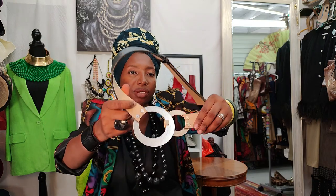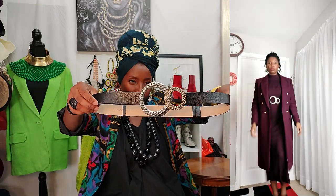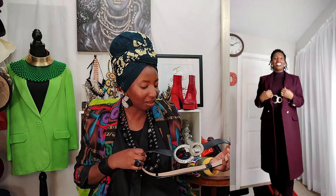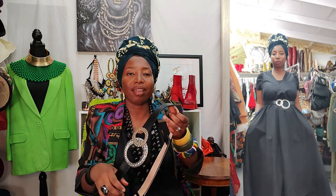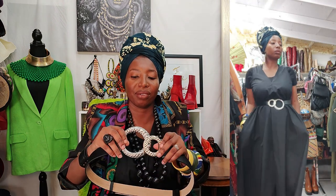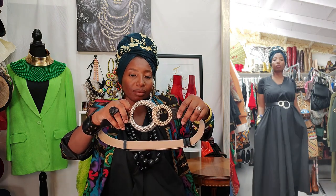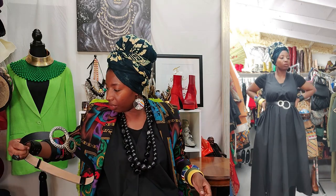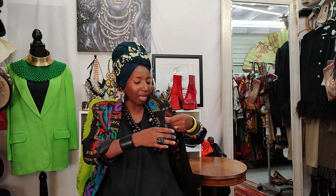From Chico's, sis, come on, look at that. Beautiful. I love it. I love the mix of metals. How you see the copper or silver looking and the gold. Yes, I love that mix of metal. I am keeping it from Chico's.